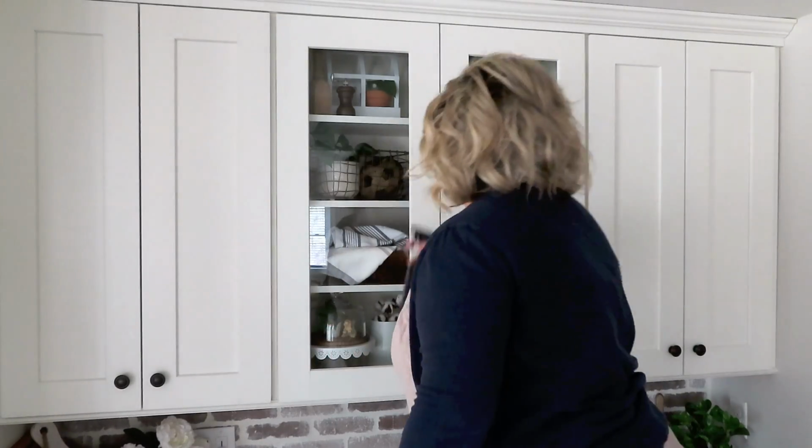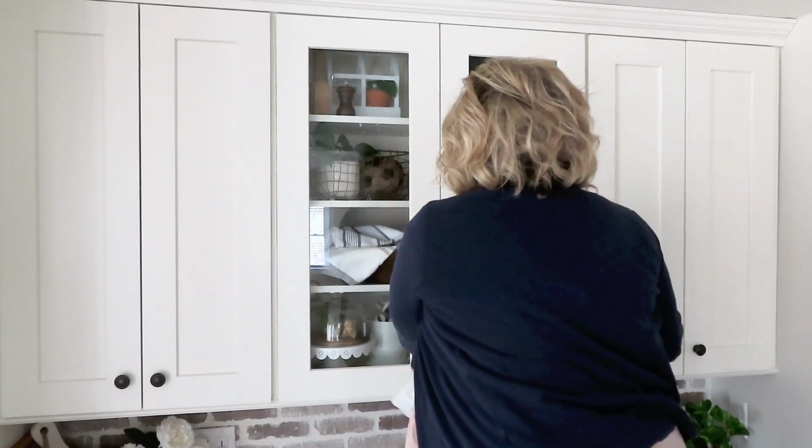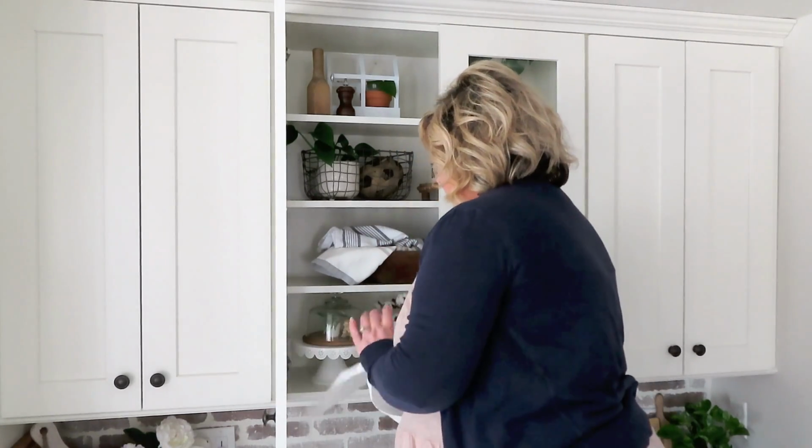The next thing I decided to do was to clean the glass on these cabinets. This was not on my to-do list, but I was here. I figured I might as well get it done.